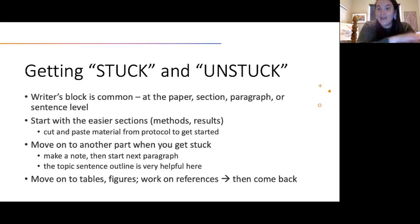Again, this outline of topic sentences that I told you not to skip will be very helpful so you know what to write about next. And then again, if you get stuck, move on to tables or figures, work on references, things that might actually be less cognitively demanding, and then go back to those bigger sections.